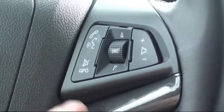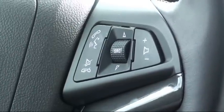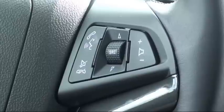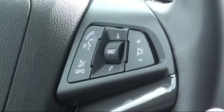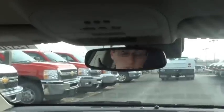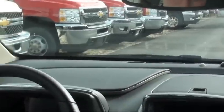On the interior, you actually have your hands-free calling. Now again, you can actually link your telephone up to this vehicle through the Bluetooth. So no longer do you have to sit and talk on your phone. You can link your telephone up to the vehicle itself and use the speakers in the vehicle and these little microphones right up here to actually talk to your friends and family. You can even mute the radio or hang up on the call from those buttons as well.